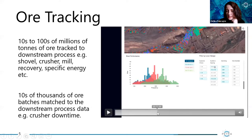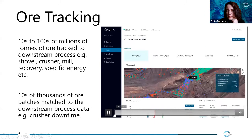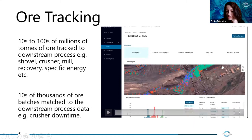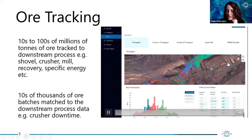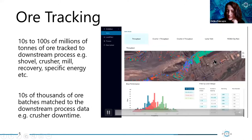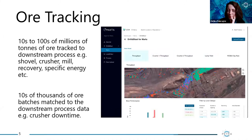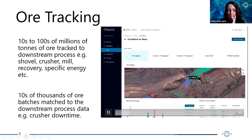So if I just go back to here, I think, maybe here. Yeah, right there. Okay, so this dot here has an ID with all of the blast categories that were applied to that dump. And then we can break it down further and look at the different distributions of information within that dot or within that dump of the truck. So this is within our MAXTA portal, and this is a way of interrogating your historical data based on what was carried through each truck and into the circuit.